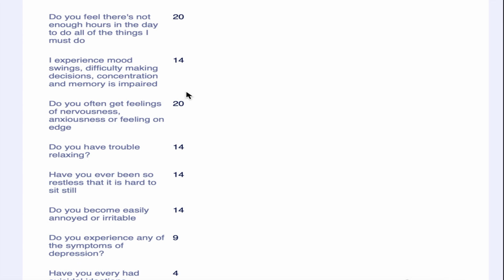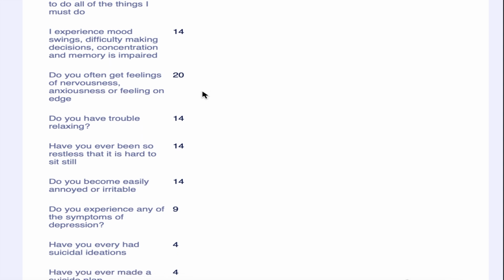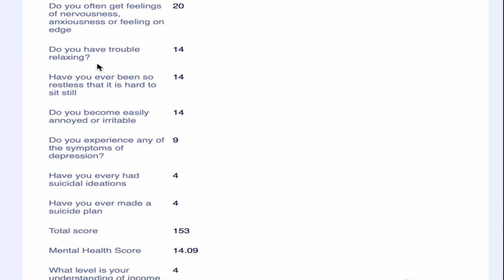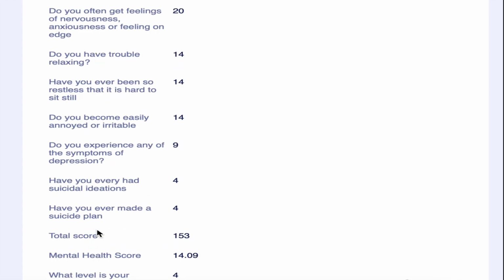Experiencing mood swings and difficulty making decisions, and the concentration and memory impaired. This can be related to things like anxiety and also depression. So we can see as the scores get higher and higher that there is a need for support in that area. And what we would find over this full questionnaire is the person's not had any suicide ideations, but they could also not be telling the truth when it comes to that, because it's a very serious question. But we can also see that they're highly stressed and highly anxious.